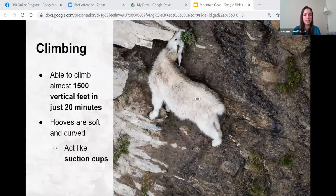So they are able to climb almost 1,500 vertical feet in just 20 minutes, which is incredible. And they can scale slopes at angles of about 60 degrees. So they're very well adapted to climbing these alpine environments. And their hooves are small, soft and cloven, and they even act like suction cups. So this is how they're able to grasp on to these very small ledges.